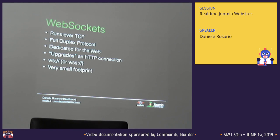There's a very small footprint. By footprint, I mean extra data passed around to just do the network things. It just has a little header for each package, and that's it. The rest is all your data. So it's very good for small bandwidth systems like mobile connections, because you don't send a huge amount of extra data. You just send what you want and what you need.